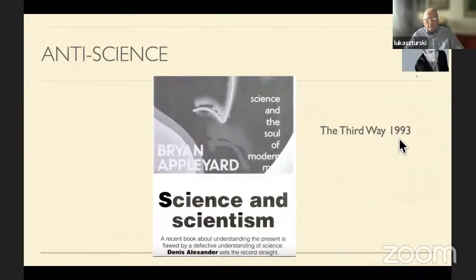And Appleyard had also written in 93 another book, which is called The Third Way. And this is a title of a criticism of Appleyard's writing by Dennis Alexander. And that is based on this fundamental mistake of Appleyard, that he identified a science with the scientist.